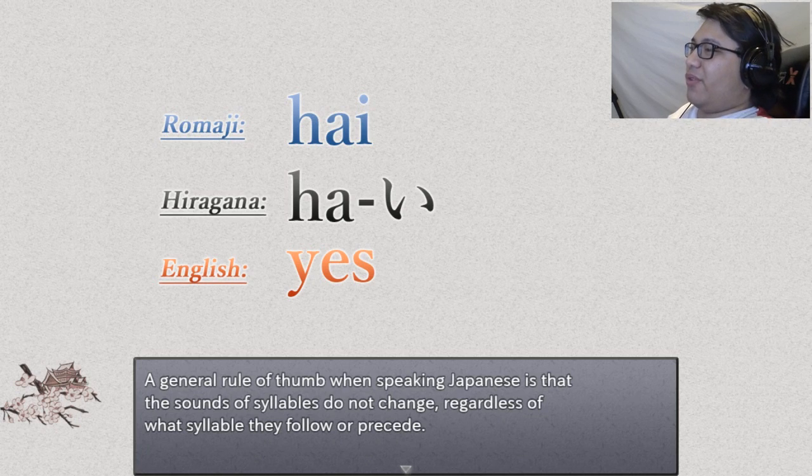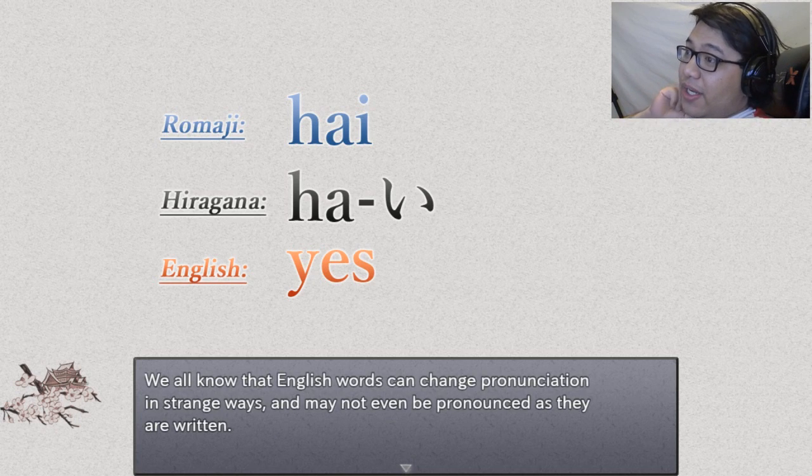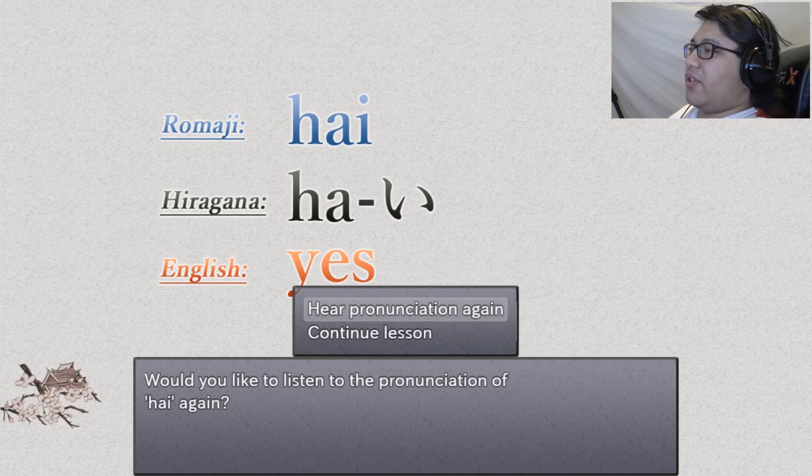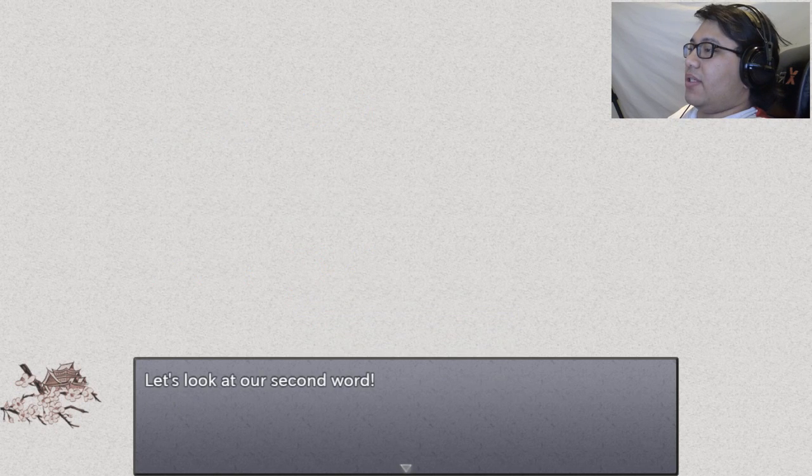A general rule of thumb when speaking Japanese is that the sounds of syllables do not change regardless of what syllable they follow or precede. We all know that English words can change pronunciation in strange ways and might not even be pronounced as they are written. However, in Japanese, every syllable has a specific pronunciation, and it's the same in every word it appears in. There are a couple of little exceptions, but nothing to be concerned with at this stage. Would you like to listen to the pronunciation again? Nope. Let's look at our second word.